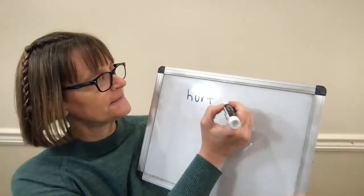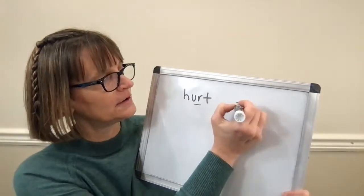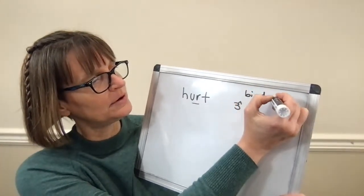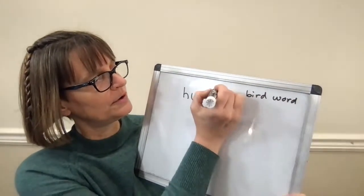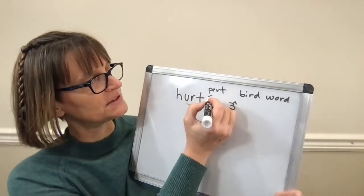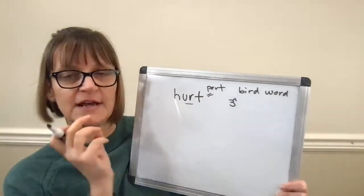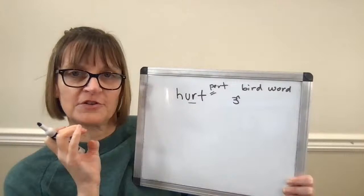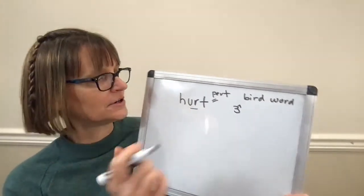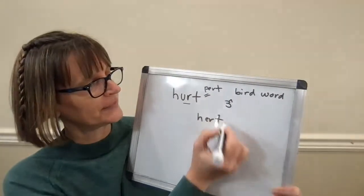For hurt, we have the letters UR saying the tense sound. That's the same sound as in bird, or word or person. Let's just use pert because it's the same configuration with the T. So you want a tight back starting with then add your H. Her, hurt. So it might help to think about it like the word her plus a T, hurt.